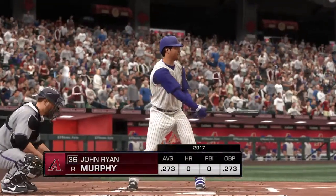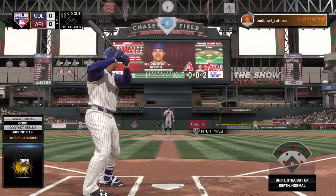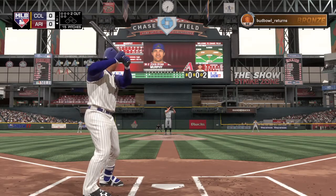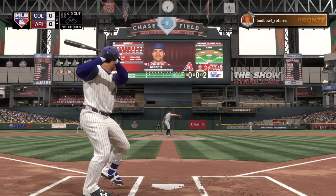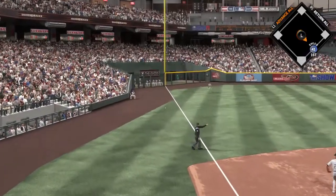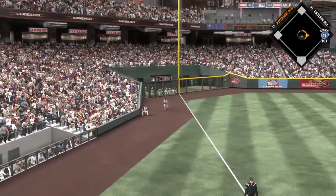Now to the plate, John Ryan Murphy. He'll try to make something happen with 2 gone in the bottom of the second. Into the windup and the pitch. Grounder down the line at third, and that finds its way through for a base hit.